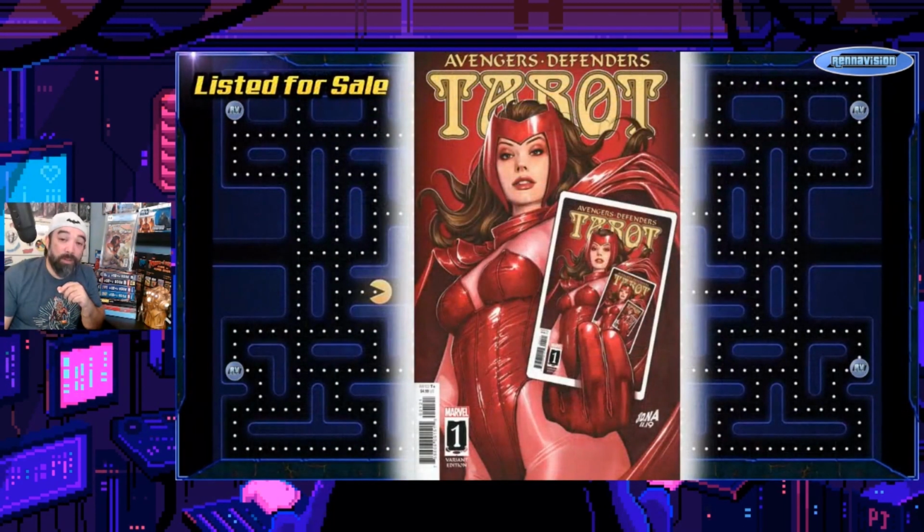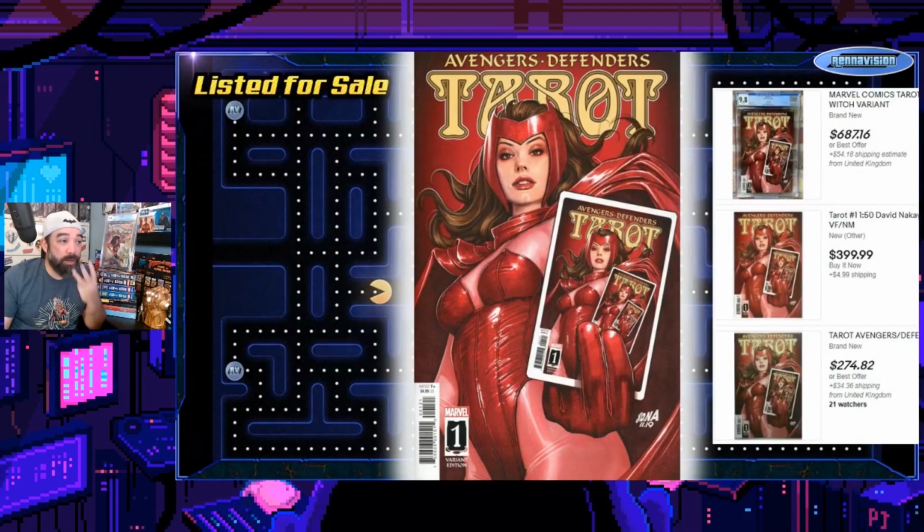And if you want to go buy one of these, you got 3 options right now. $687 on a 9/8, $400 raw, $275 raw. 21 watchers on that raw, by the way. Yeah, it's not a cheap book. So I balked at 50 or 50-ish when it came out. Yeah, I can't be swinging at $275, $400 raw. As much as I'd like to, I just can't. I just can't convince myself that I can do it. So we'll see. Maybe I get lucky and find one somewhere.